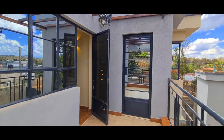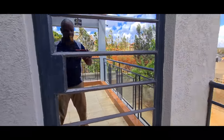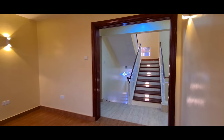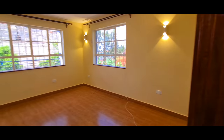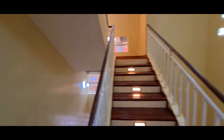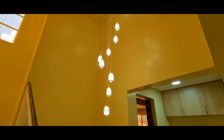Very nice. This door is the master bedroom. Wow. Let me close this. Done with the family room. I'm gonna start with this bedroom right here. So this family room, they have their own counter and kitchen. If they want to cook, they can use that. Also they have a very nice light. They can switch off all the lights and just remain with this one, which will look nice.